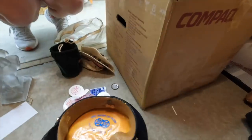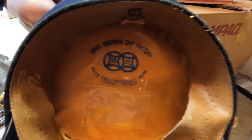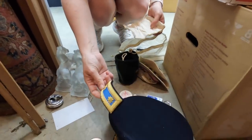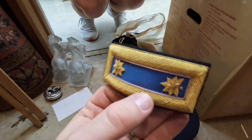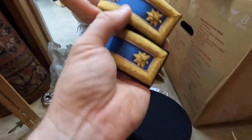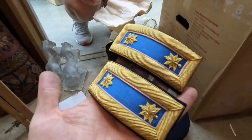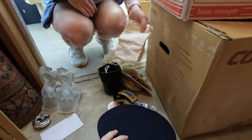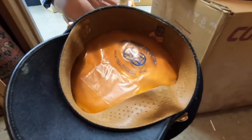Yeah, we gotta be really careful here, guys. This is a Vans Bros cap. Oh, you are right. Here, let me see. Let's see that. We gotta be careful. We don't want to get dirty. Oh, yeah, this is really cool. We got two of them. They're in beautiful shape. Look at that. Anything else in that thing? No. Okay. This is such a cool cap.